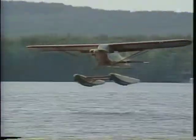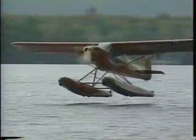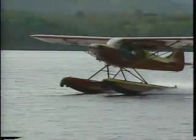Straight floats for a Super Cub are about $15,000. But these rare amphibious floats bring something like $50,000 a pair. So Joe's plane is not only unique, it's quite valuable as well.